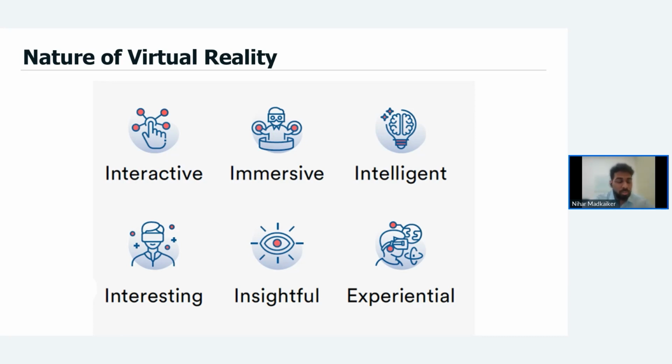So by the nature of virtual reality and by students' nature, they end up wanting to learn more through virtual reality. They're willing to spend a lot more time with the subject matter, and they probably develop a lot more affinity towards the subject matter, which is hard to develop with thick, bulky books that are black and white in their nature.